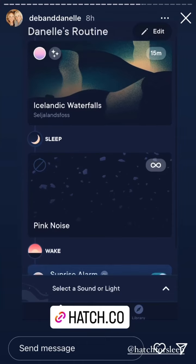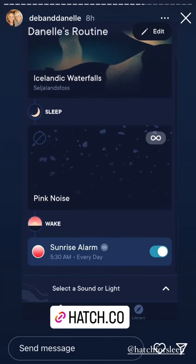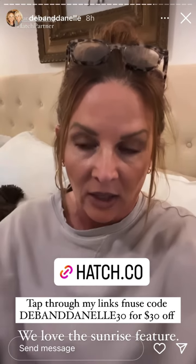The Icelandic waterfalls is what starts for about 15 minutes. It sounds like a heavy rain, and that helps relax us. Then it goes into pink noise for the rest of the night, which sounds like a fan. And then we set the sunrise alarm to wake us up every day at 5:30 a.m. There are lots of other things to choose from, and you can set yours to however you want. There are all different kinds of sounds and things you can wake up to. This seems to work for us. And the sunrise wakes you up gently. There's no alarm blaring that scares you.